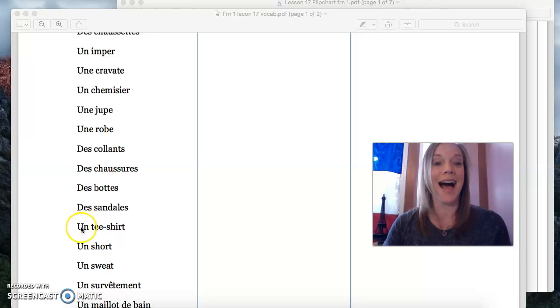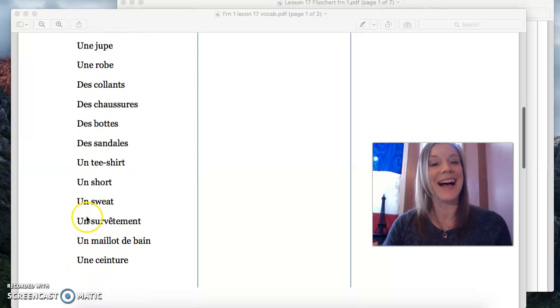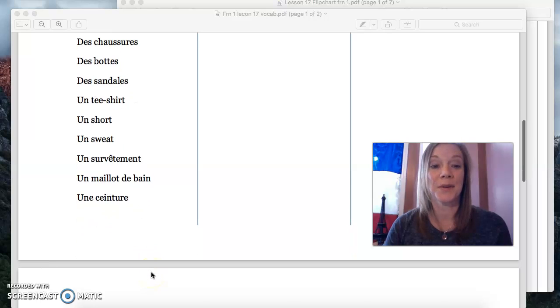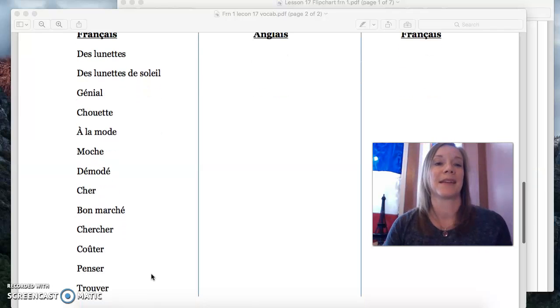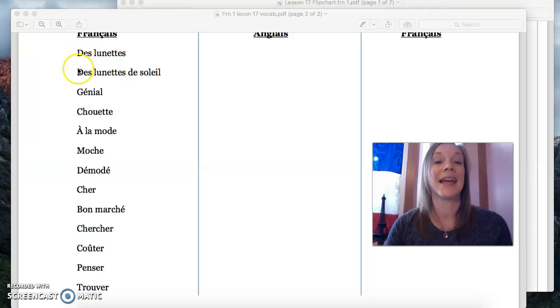Or the next one? Un t-shirt, un short, un sweat, un survêtement, un maillot de bain, une ceinture. So there we have that. Oh wait, but there's more. There's a lot of vocab this time. Des lunettes de soleil. That is the end of the clothing item vocabulary, but now we're getting into some other ways to describe clothes. Also in your textbook, page 268.